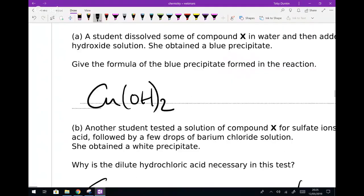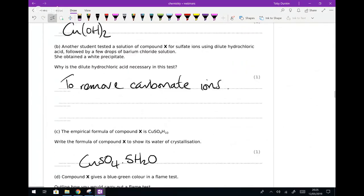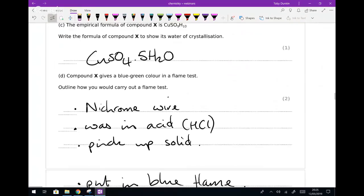So Cu(OH)2. Give the formula of the water of crystallization. You just have to know, folks, that there are 5 waters in that crystal. It's just something you've got to know.